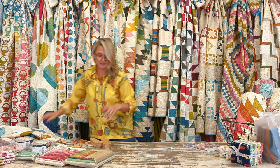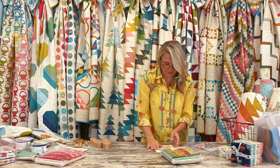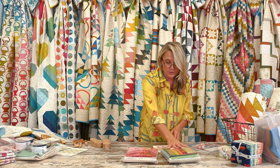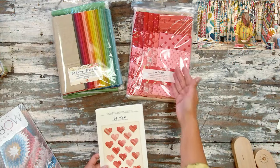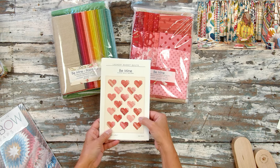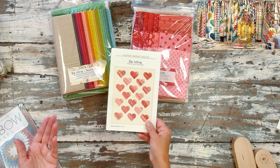And many times, that's what I want you to do. I want you to look at the pattern and do your own thing. If you wanted to have it in colors, in rainbow arrangement, you can do that. If you want it in red and light, you can do that. You can reverse. You can have the background dark and have the hearts light. So it's up to you.